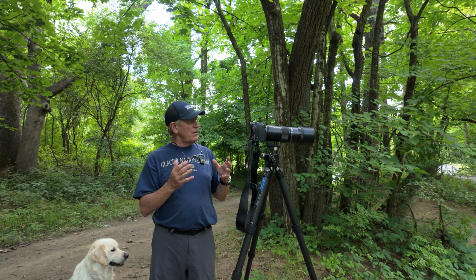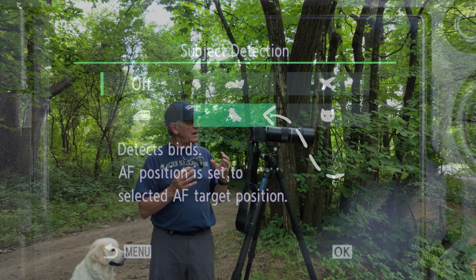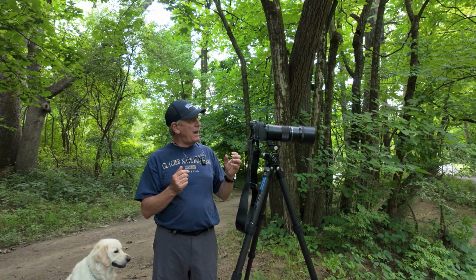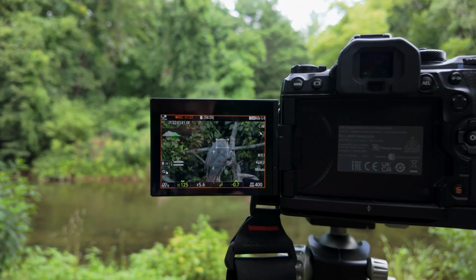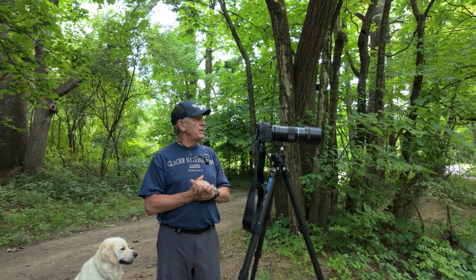And again, linked with the bird detect feature, I think I'm going to be able to nail this pretty well. My plan is to shoot both video and also some stills. With the video, I'm going to shoot in log, and that'll give me a little bit more dynamic range in post-processing. So let's take a look and see what we've got here.